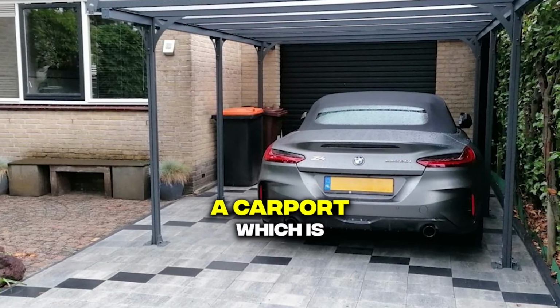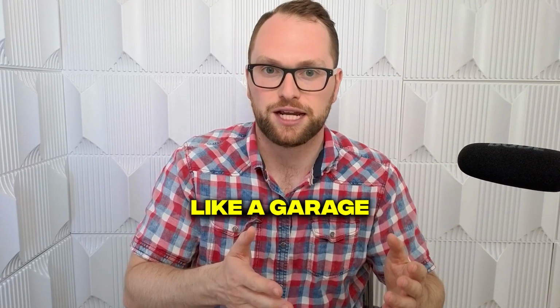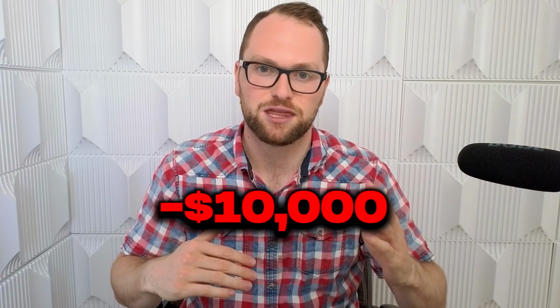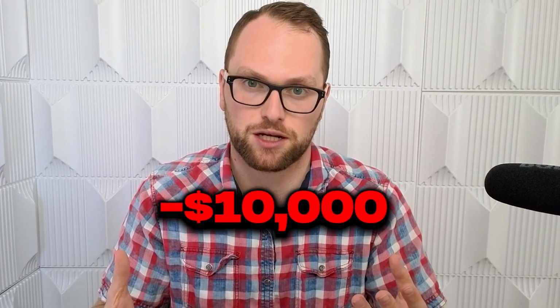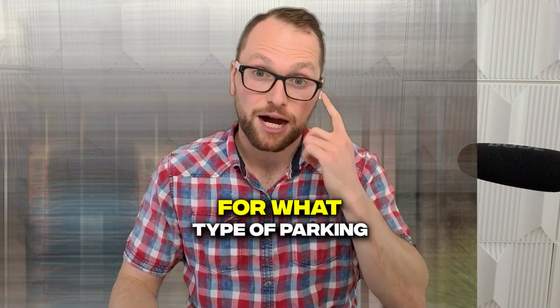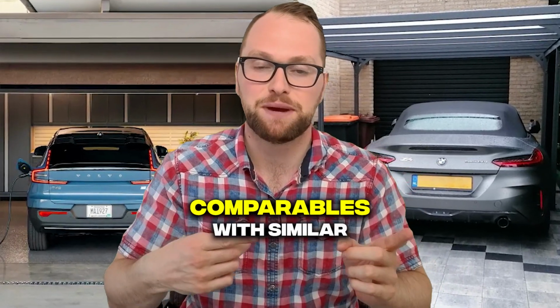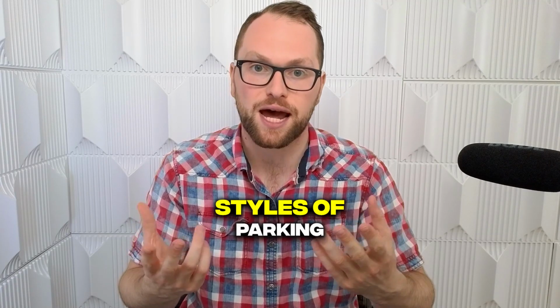A carport, which is another type of parking where you can park in a driveway and there's something covering it, but it's not fully covered like a garage. Carports are generally worth about plus or minus $10,000 in most markets. So really keep an eye out for what type of parking your house has and find comparables with similar styles of parking. Wait a minute, guys, we got a bonus factor.